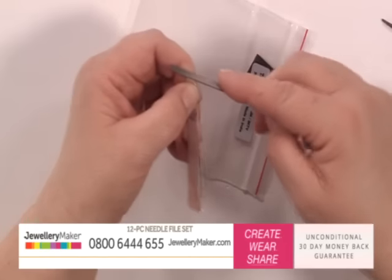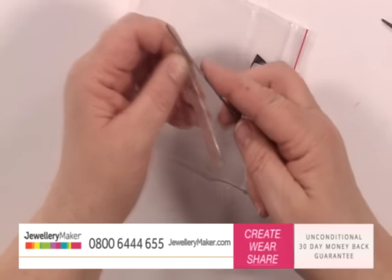And like I say, if you've got a Dremel, you can use your Dremel to do it, which takes you a fraction of your time.